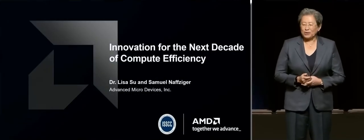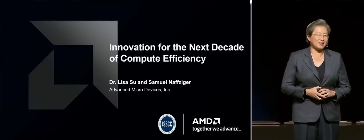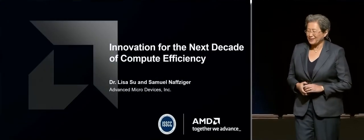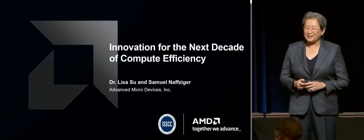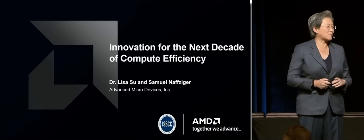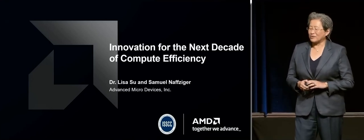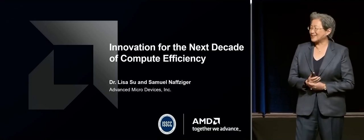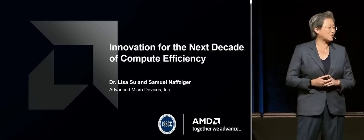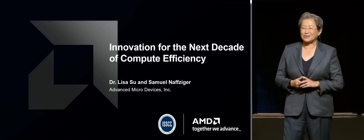It is a real honor and pleasure to be here today to help celebrate the 70th anniversary of ISSCC. And I think the amazing thing is just how much progress has been made over this time period. And it's also great to see everyone in person. It's been a long time to see so many of our industry and academia friends together.